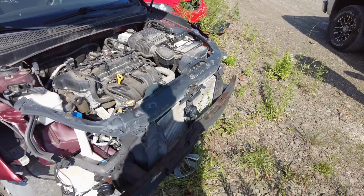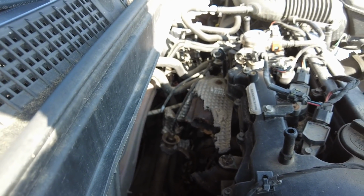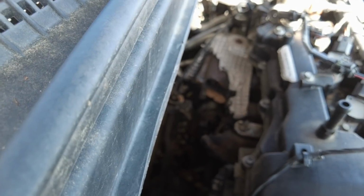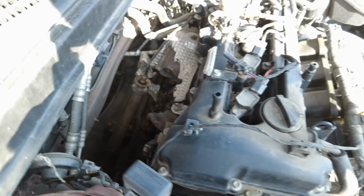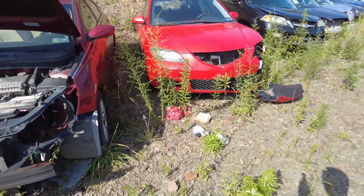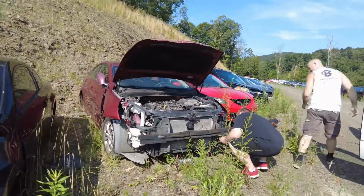We are going to have to jack this thing up so I can get to the bell housing bolts. Man, they just torched the crap. I hope they didn't damage anything in there when they torched that off. All right. Yeah, we're just going to rip through this thing. I'm going to set my tripod up. We're just going to tear this thing apart.